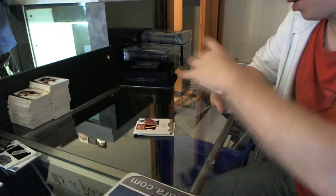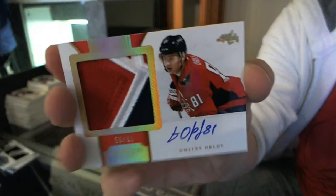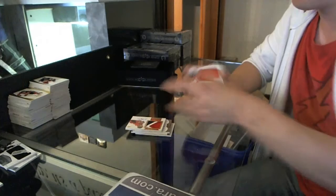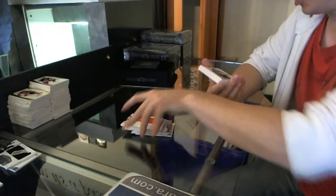We've got a horizontal rookie patch auto, number 55 of 81, Dmitry Orlov. We've got a mammoth patch, number 9 of 10, Matt Reed. We've got a jersey, number to 100, Gabriel Landeskog.